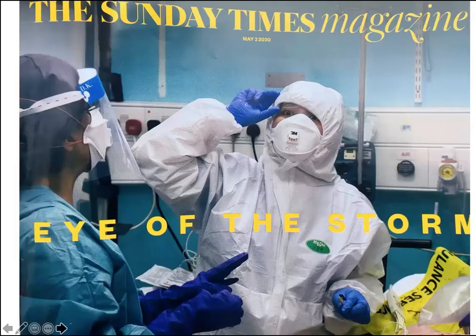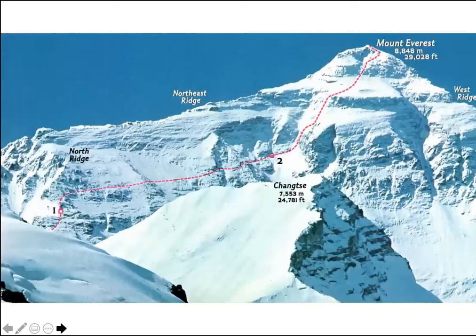Because if you're a climber, you may be aware that most climbing accidents occur on the way down from the mountain. On the way up, you're focused, you've got a goal, you have to do it. On the way down, you slightly switch off. And it is probably the case that many of the episodes of healthcare workers infected while wearing PPE have occurred in the doffing, taking off process.